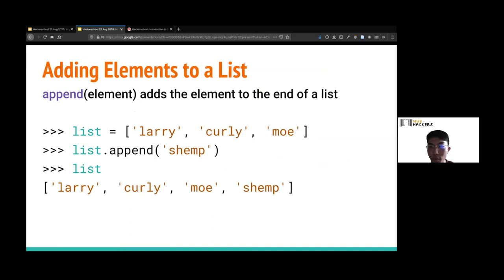Okay, now we'll talk about adding elements to a list. If you want to add elements, there are a couple of ways to go about it. First, we have the append function with a list. You add the element to the end of the list. So if you have a list called Larry, Curly, and Mo, and you call list.append champ, then champ will be added to the end of the list. That's what the append function does.